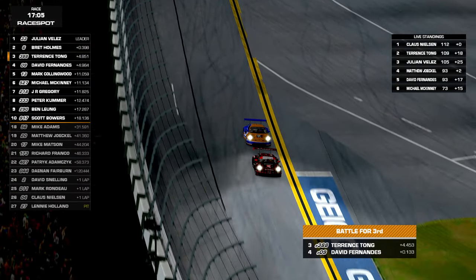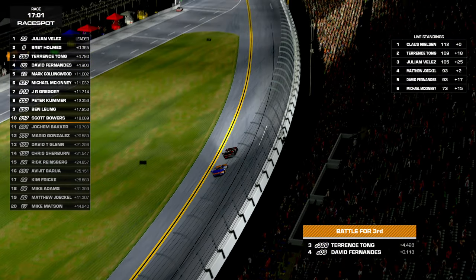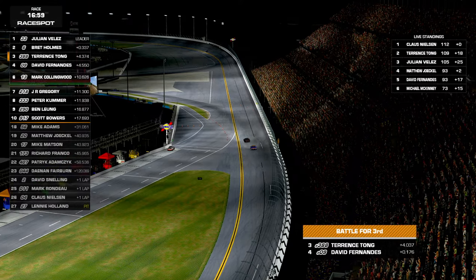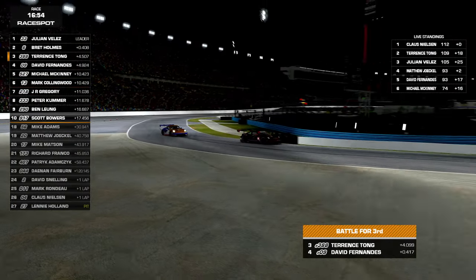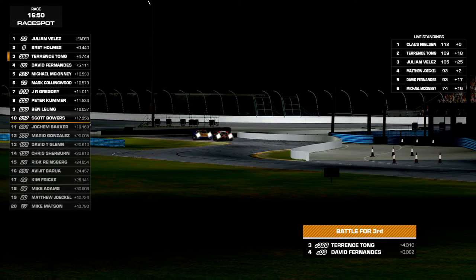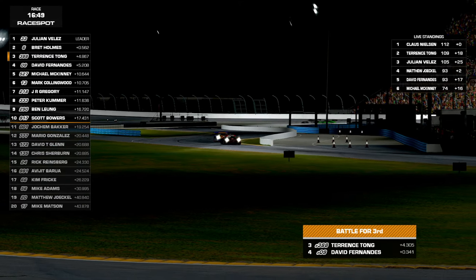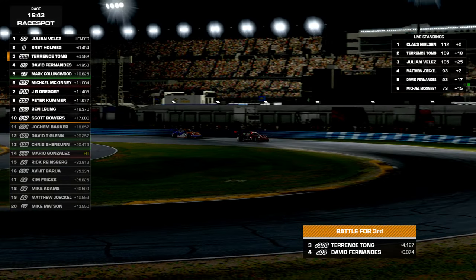Yep, keeping an eye on the battle for third and fourth. David Fernandez still piling the pressure on Terence Tong here into turn one. Not going to be much of a change, but it does look like Michael McKinney, just behind, has managed to get past Mark Collingwood finally after slipstreaming him for the longest time. Now up into the top five, but Collingwood will pass him right back.